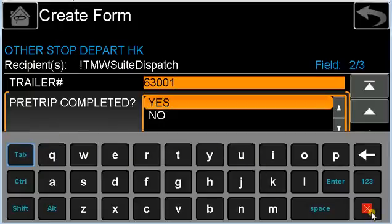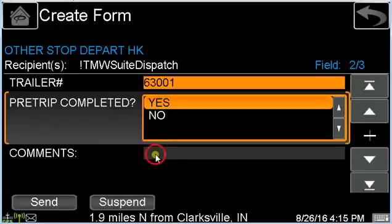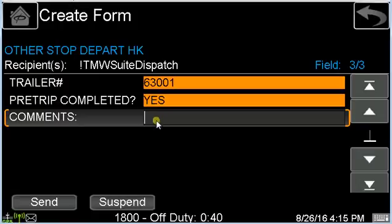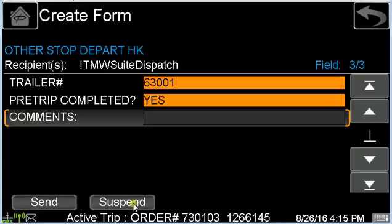I'll close the keyboard. The comments are optional, only meant to be filled out if there's something that dispatch needs to be made aware of about that particular stop. Once the form is complete, you can hit send. You can also press the suspend button. The suspend button is for when you don't need to send the form or are not ready to send the form right away, but you need to get away from the form for a few minutes to complete other tasks.